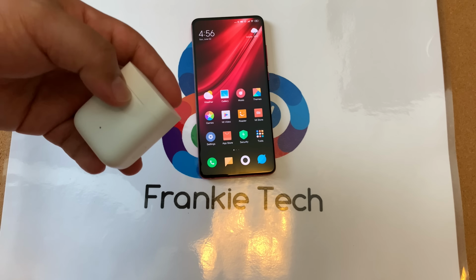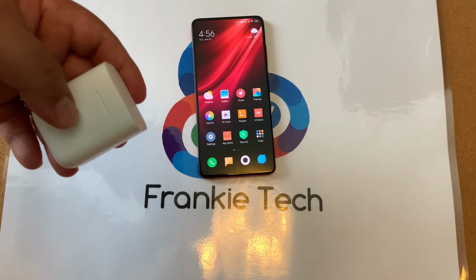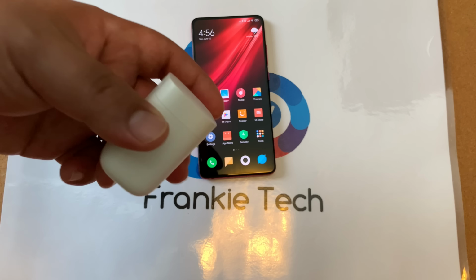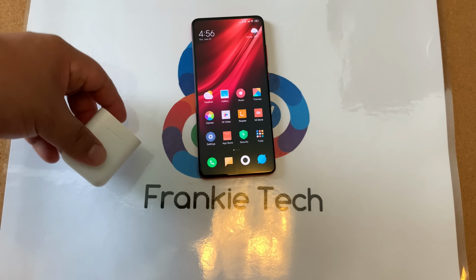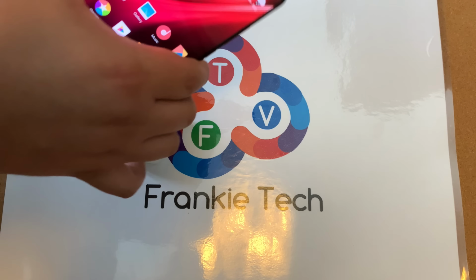So if you're in the market, these are pretty cheap. I got these in Hong Kong for around 450 Hong Kong dollars, which is close to like 60 US bucks. If you can find these somewhere on eBay or on Amazon or somewhere else, definitely pick up a pair, because they work really well here with this K20 Pro. And audio quality has been great through Bluetooth, which it obviously does have, Bluetooth 5.0 included as well.